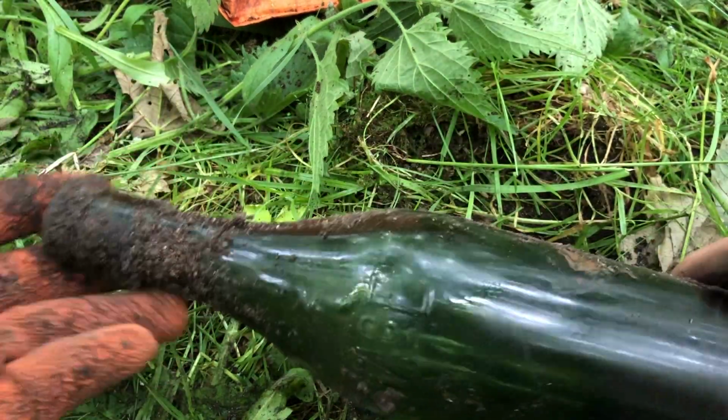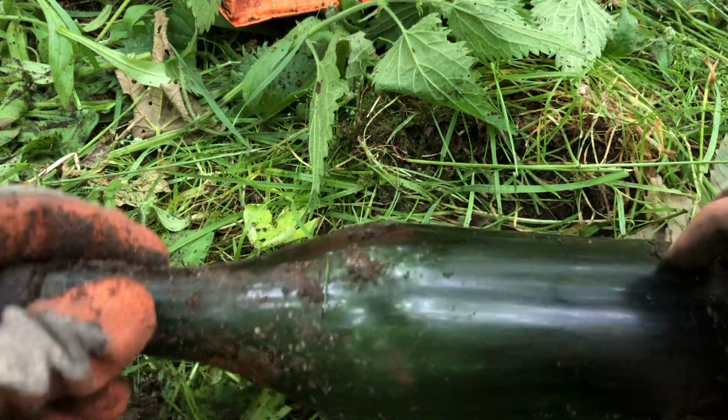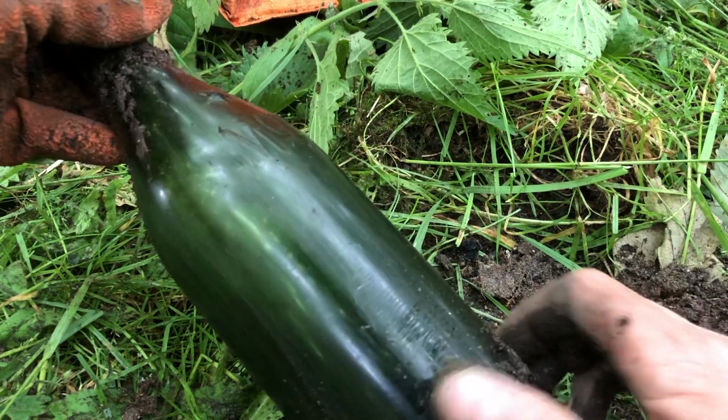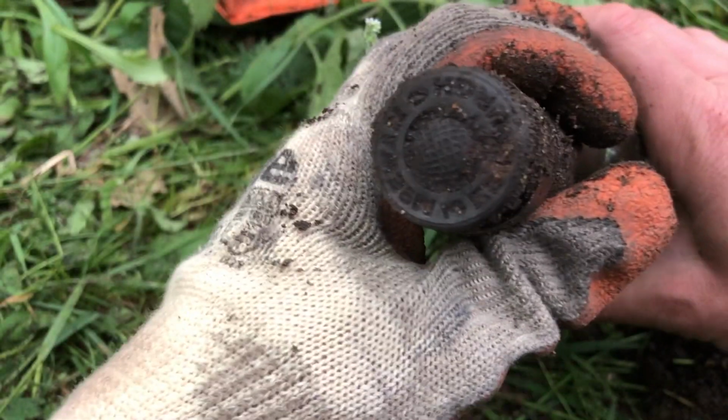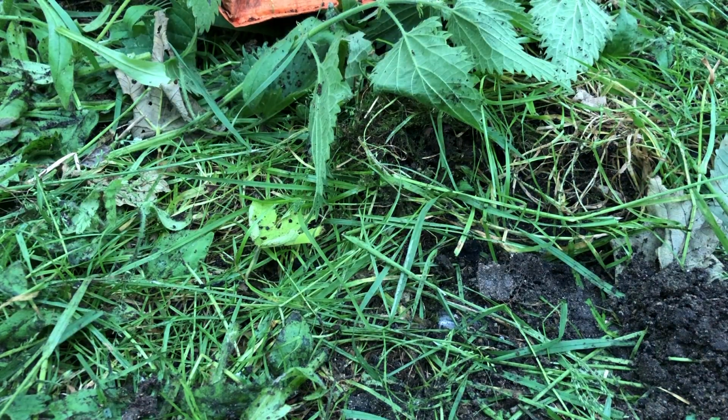Yeah, McEwan's, which is a beer that's still going, but it's not made in Edinburgh anymore. McEwan's, Edinburgh, and there's the top there. Bottles here seem to all have the tops in them.